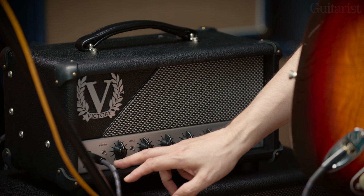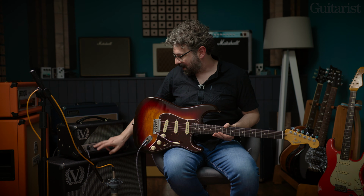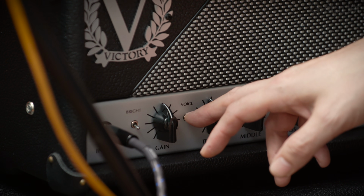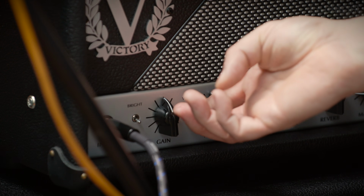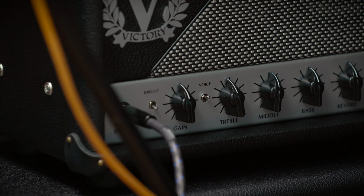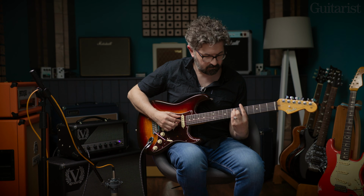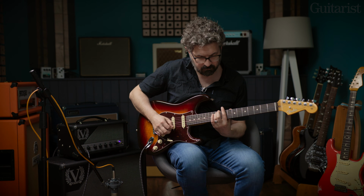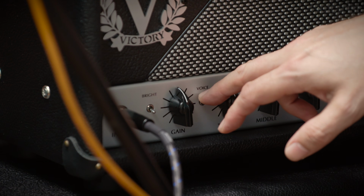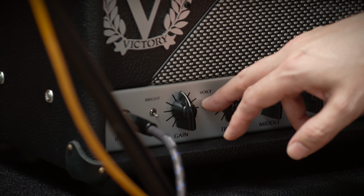Notable features: it's got a bright switch there, so if you want to make an already quite bright amp even brighter, you can do that. It's got this voice switch, which is potentially the most interesting control on here. In the top position, it offers the lowest gain setting that the amp will produce. So let's have a little listen to that. That's the lowest gain setting it will use. That's ideal for cleans.